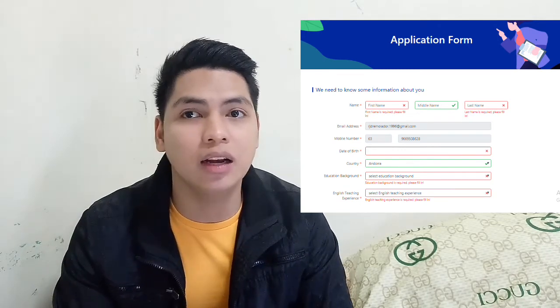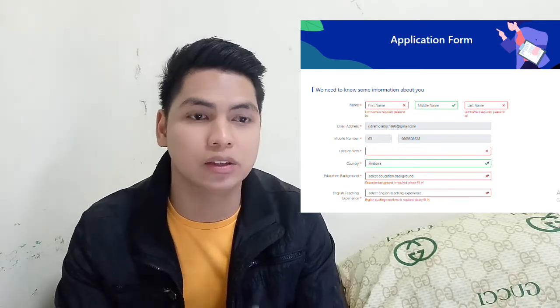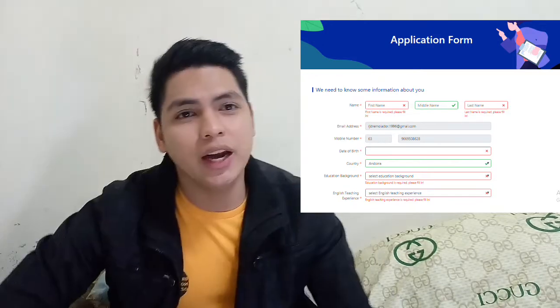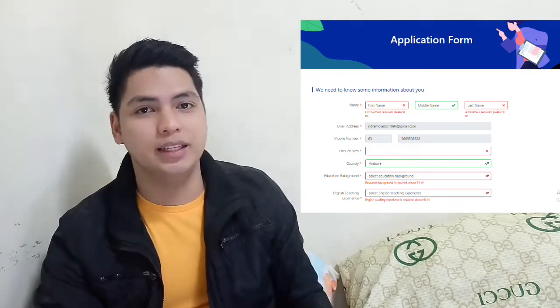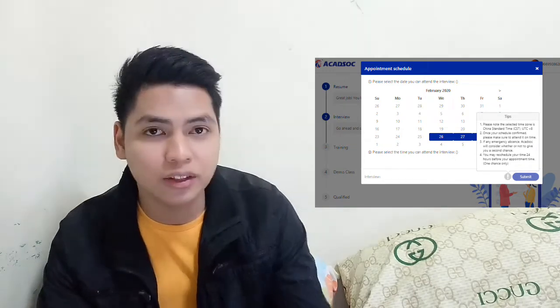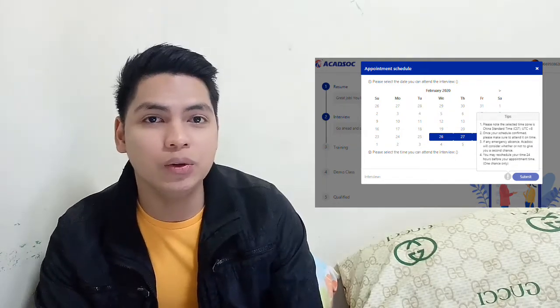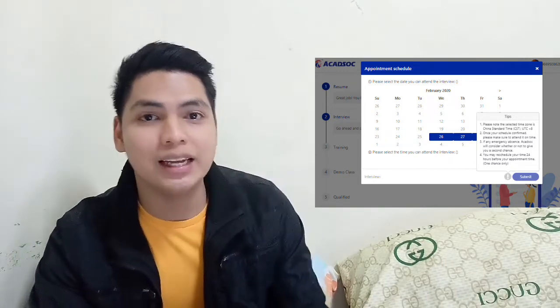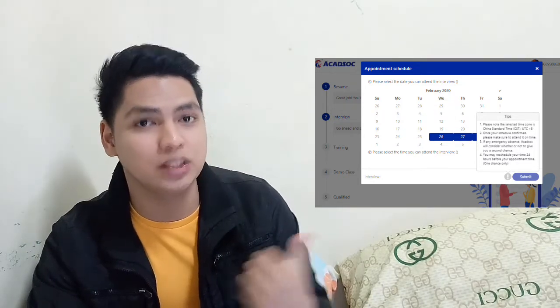Most of it are like working experiences online or teaching certificates and your personal information. So once you are able to fill out those necessary details, guys, a pop-up will appear on your browser. You will see there like a calendar pop-up. So yun na yung pag-schedule nyo ng inyong initial interview. So you will select the date as what is shown here.